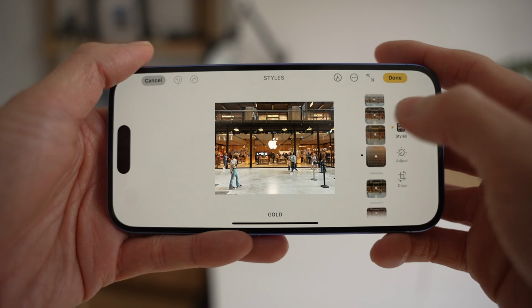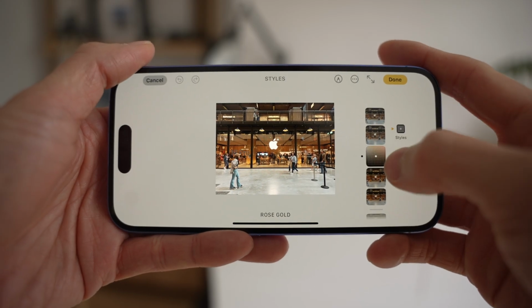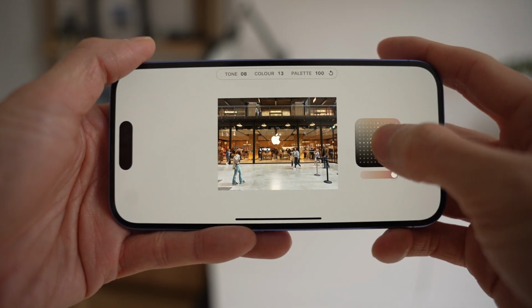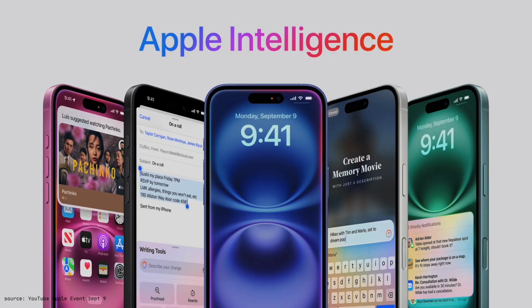New photographic styles, which I particularly like. And again, it's nice to have this on the standard iPhone 16, not just the Pro models. I'll go into that a bit later in the video. Apple Intelligence, which is yet to be released, but the hardware is there. And if you're on the 15 Pro or Pro Max, you will be able to take advantage of Apple Intelligence when it gets released. It won't be available on the iPhone 15 standard, unfortunately.